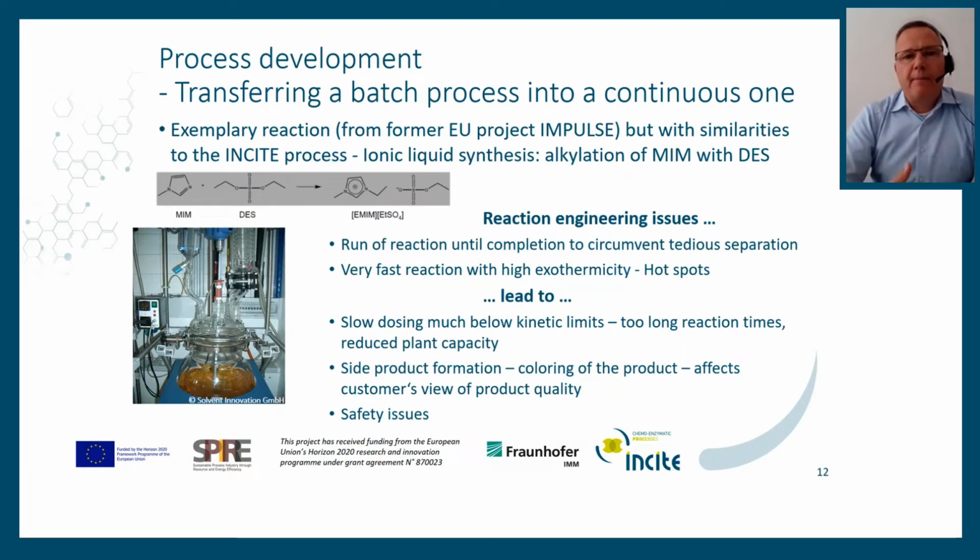Now I want to pick up selected aspects concerning process and reactor development in the context of flow chemistry. As mentioned, the process within INCITE is partly, at least, confidential. So I illustrate some of these things with an exemplary reaction. I took the ionic liquid synthesis, which is an alkylation of methylimidazole with diethyl sulfate, because this reaction is quite generic and also quite matching to what we are doing within the project.